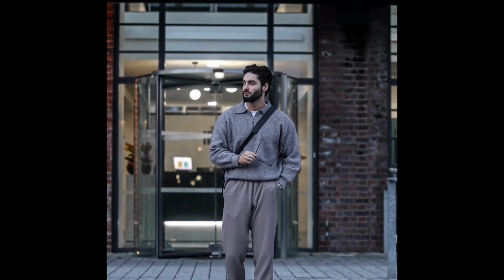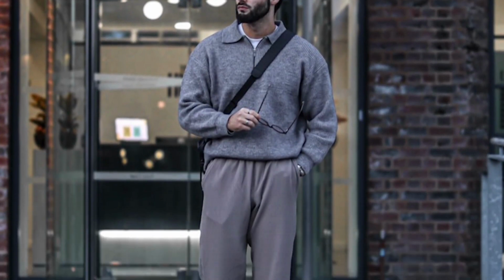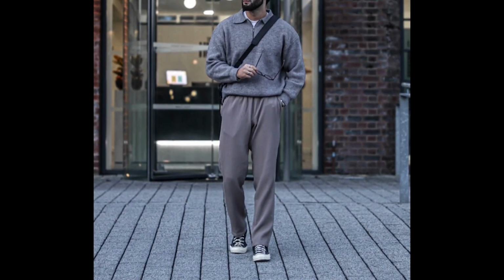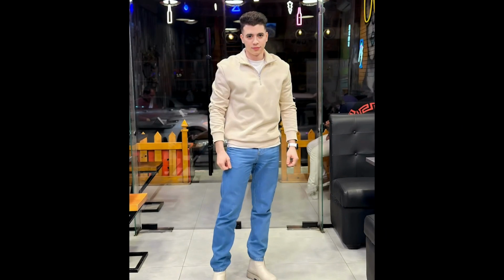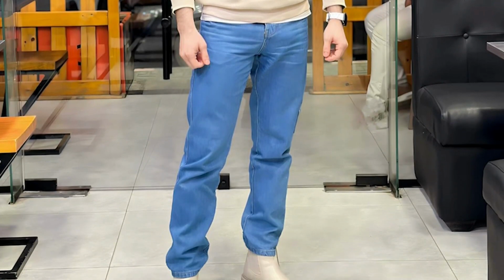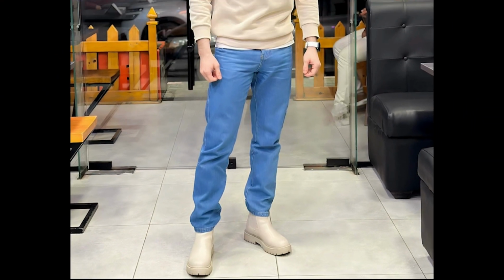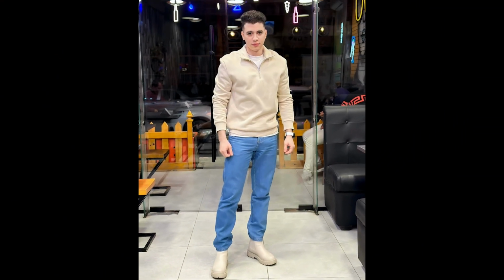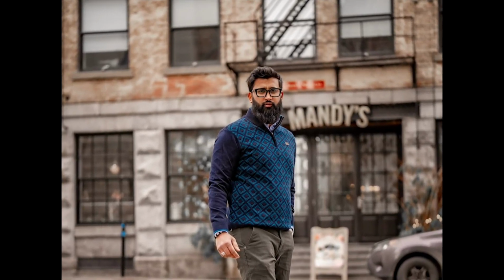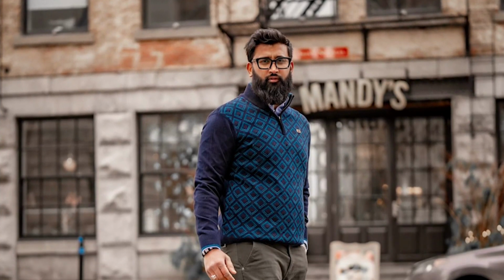Next, you can try grey sweatshirt with grey pants and black sneakers. Next, you can try cream sweatshirt with blue jeans and cream Chelsea boots. Next, you can try blue printed sweatshirt with olive green pants and tan boots.